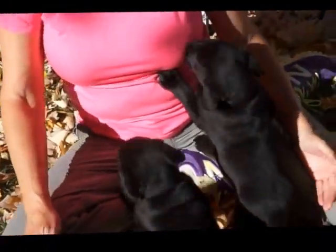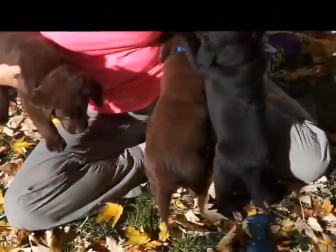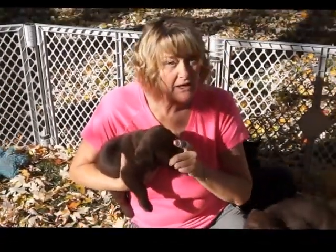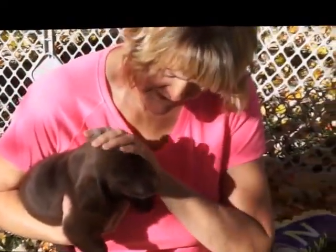Come here, guys. Come here. Oh, my goodness. Look at these babies. So this girl, our pink collar chocolate girl, is still available. She will be 8 weeks old on November 13, ready to go to her new home.